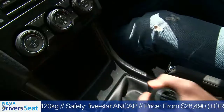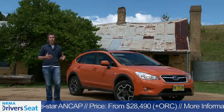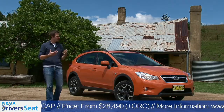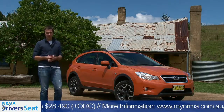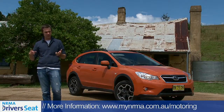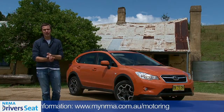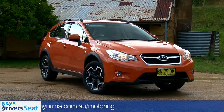So, look, if you love manual gearboxes, then you'll love this car because you're going to have to use the box a lot. So Subaru's hoping this XV will attract a younger, more fashion-conscious buyer to the brand, and I absolutely think it will. I mean, it's easily the most rugged-looking Subaru in recent memory. It's great value for money, loads of standard features. You've got your 5-star ANCAP safety rating, and with an entry price of $28,000, it really is hard to argue against this car.